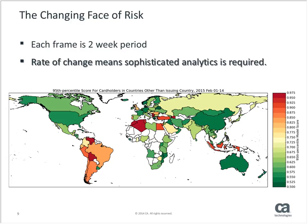So authenticating identity is critical. It is the thing to be thinking about. It is the ball game. Absolutely.